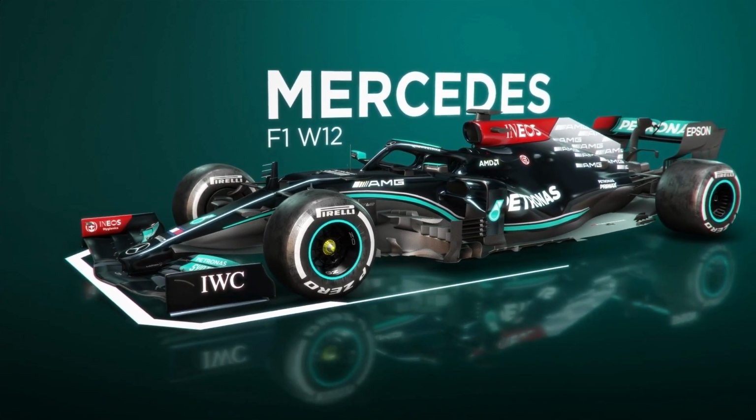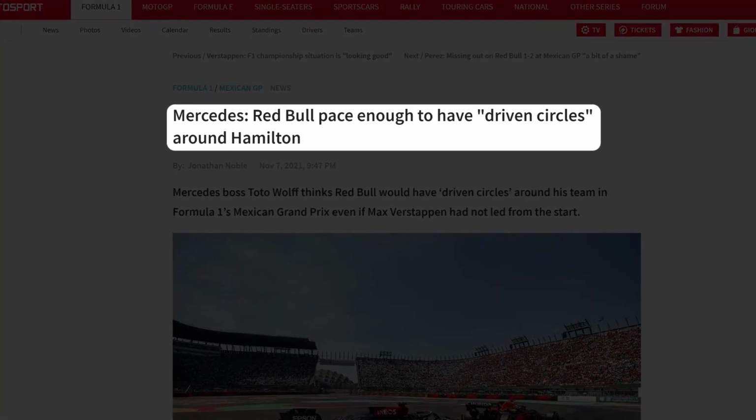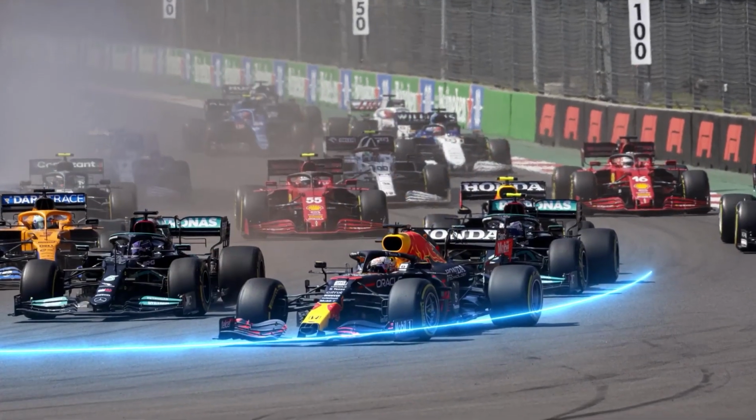Toto Wolff noted afterwards that even if Verstappen hadn't passed both of his cars for the lead at Turn 1, the Red Bull would have driven circles around Mercedes because its pace advantage was so big. But that Turn 1 moment was also critical for Verstappen's win. Those of you who watched the start will have been in awe of just how late Verstappen was able to get on the brakes before swinging his Red Bull into the corner to grab the lead away.